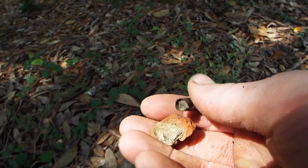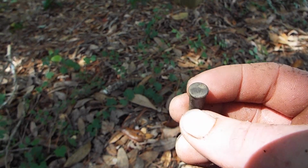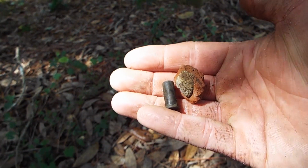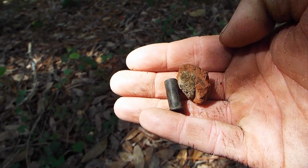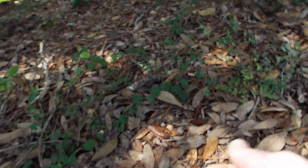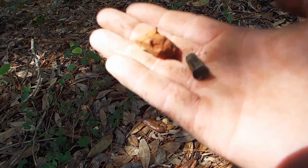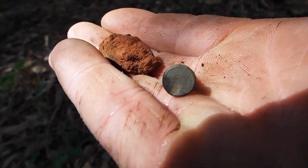Alright, folks, we just got a piece of brick and a rimfire. It's got the U, which would be like United Standard, I believe. 1867 or 66, with a spider on it. 1871, I do believe. That's a beauty.